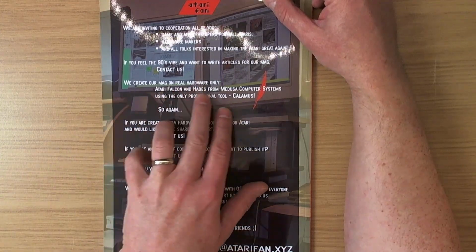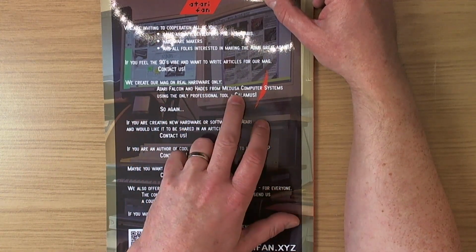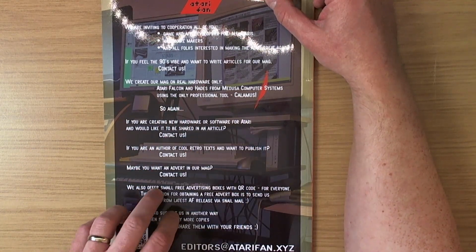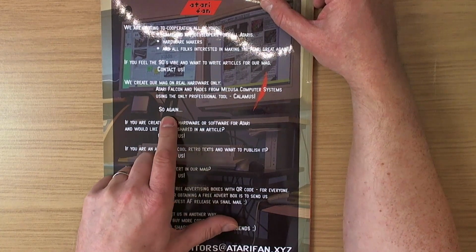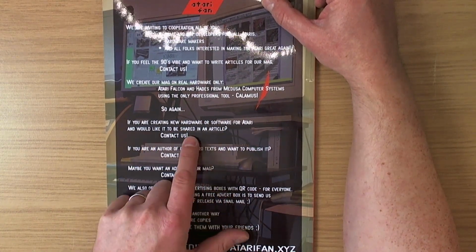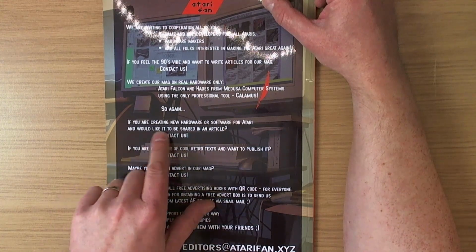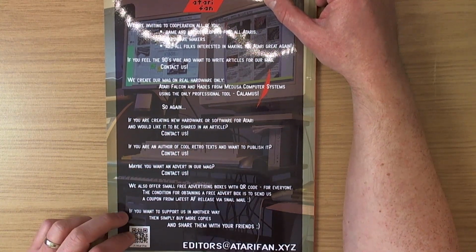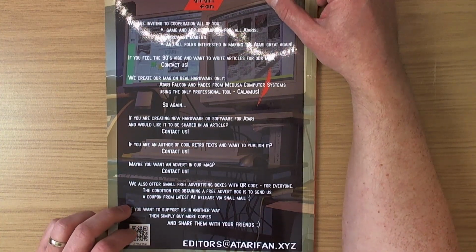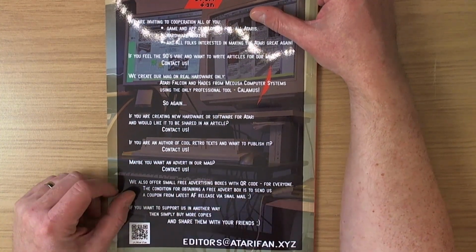We create our mag on real hardware only, Atari Falcon and Hades from Medusa Computer Systems, using the only professional tool, Calamus, which most of you have probably heard of. A great DTP package. So again, if you are creating new hardware or software for Atari and would like it to be shared in an article, contact us. Well, a few ideas spring to mind there.